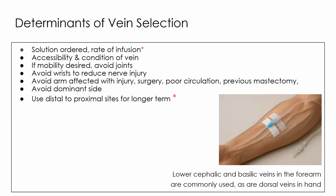Location of insertion is also important to note, especially if mobility is desired. For example, an antecubital insertion site. Arm bending can cause mechanical irritation to this vein and can cause the IV to dislodge. It also affects rate of flow and can alarm the pump. Same thing with the wrists. To note as well, with the wrists, there is a risk of nerve damage here.